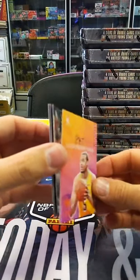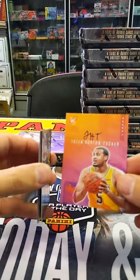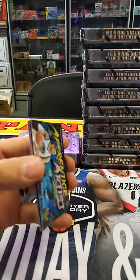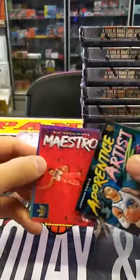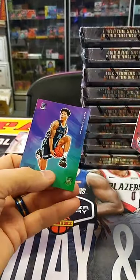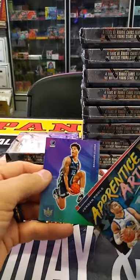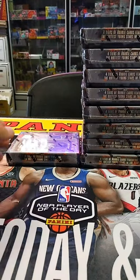Okay, next auto. Talen Horton-Tucker, again. Wow, Lakers. Unreal, man. That's awesome, Joseph. Again, calling out your name. Jordan Poole. Rui Hachimura. See if that Rui is numbered. No. And a Brandon Clarke in the air, between his legs. At home. William is getting that card. A little Grizzly action at the end. Okay, box number 8.